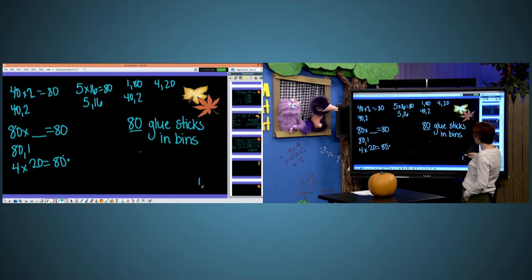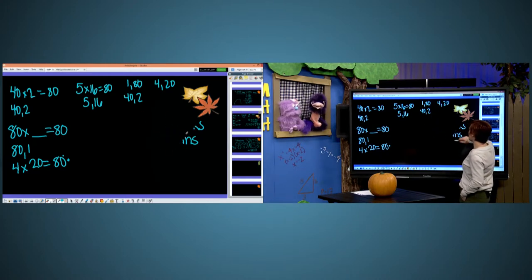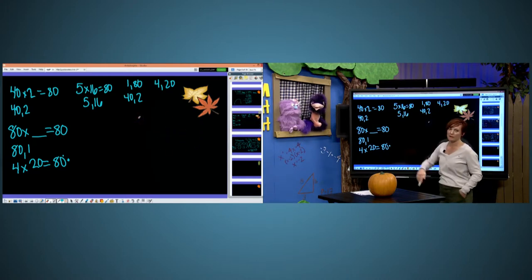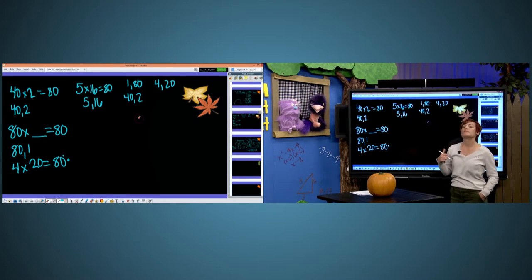If you know 6 times 10, what's 6 times 10? 60. Can you count by 6s from 60 and see if you hit 80? So next would be 66. 12. Okay, so 18. So 60 plus 18 gets you to 78, right?